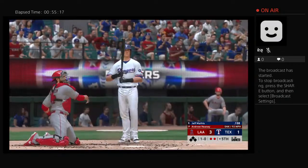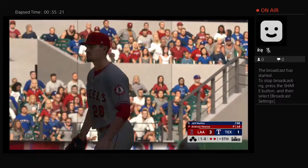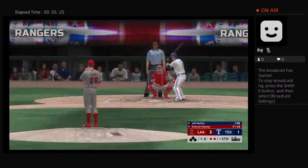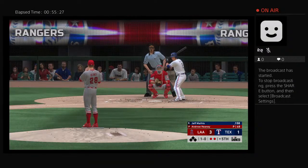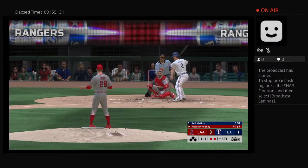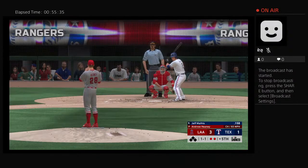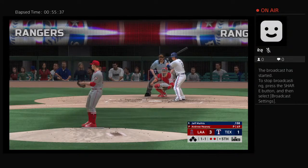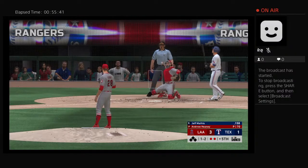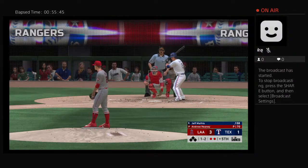Here's a changeup that's right there, 1-1. 2 out, nobody on. 1-2 to the Rangers catcher. Hit on the ground is short. Throw to first in plenty of time, and the side is retired. 1-2-3 go the Rangers. They still trail it here 3-1.